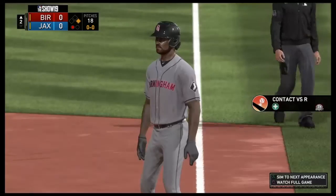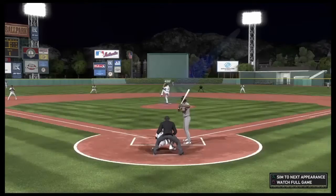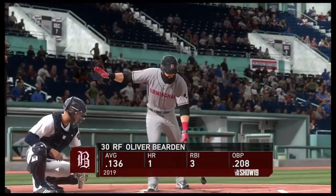Well, after being late on a fastball there, it looked like they did him a favor. Yeah, Matt, that's surprising right there. I don't understand that pitch sequence. He blew the fastball right by him, sped up his bat with the off speed, and got hurt.